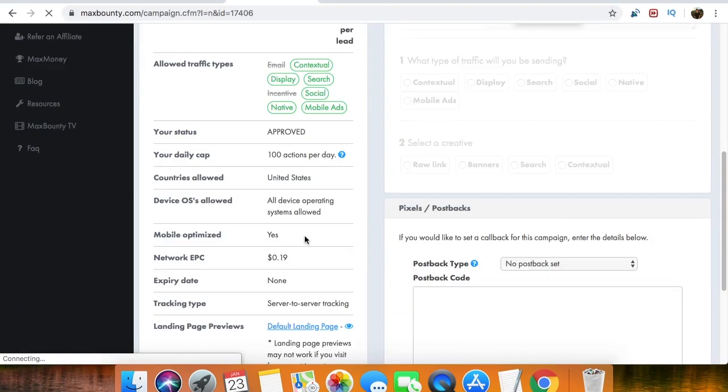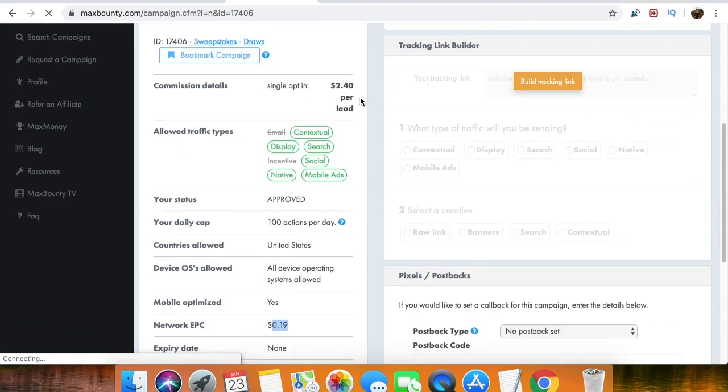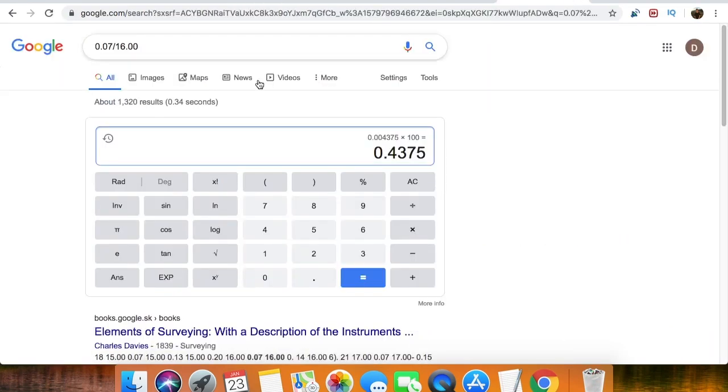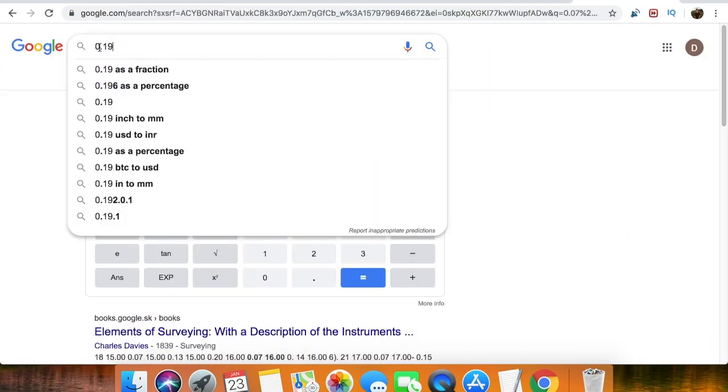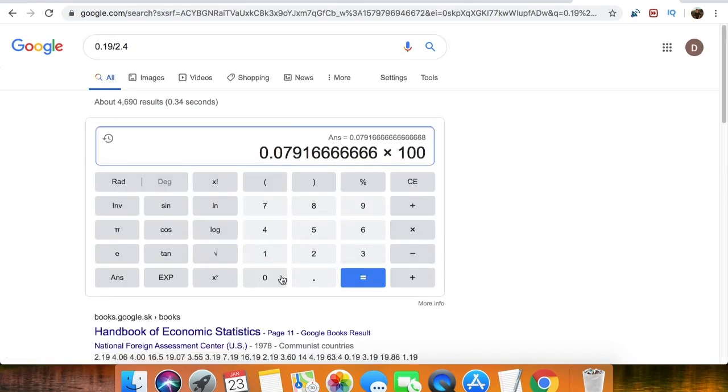Winner, Huggies. Okay, 19 cents per click. Let's check this out, guys. Okay, so 2.4 divided by 2.4 is, okay, this is pretty good. Look at this, guys. This is almost 8%. Okay, so this is good enough. We can choose this offer and we can successfully promote it.